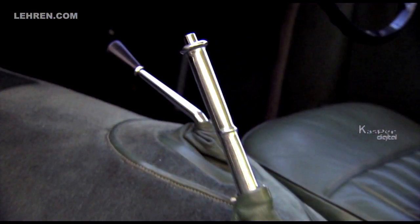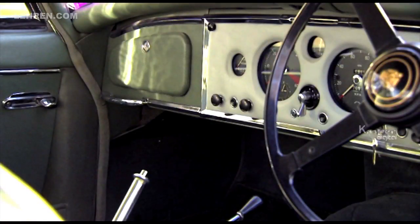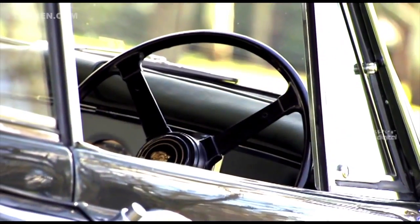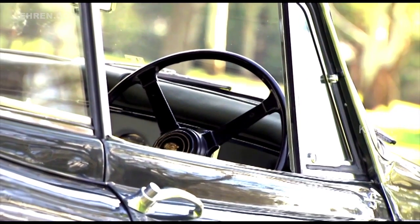And the 150 didn't just pack a punch under the hood. It came with a beautiful interior that featured stylish leather throughout. Roll-up windows and door handles were also new features, which until then were not considered essential equipment on sports cars of the day. And the result was a combination of excellent performance and handling with a level of comfort and luxury rarely seen in sports cars.